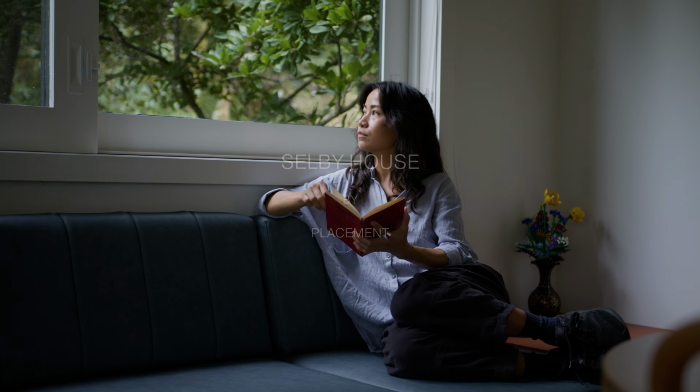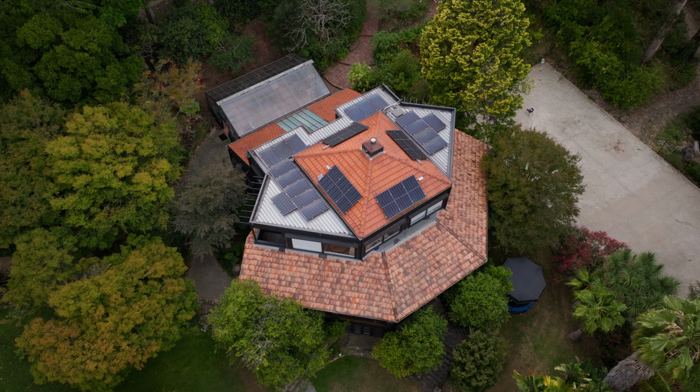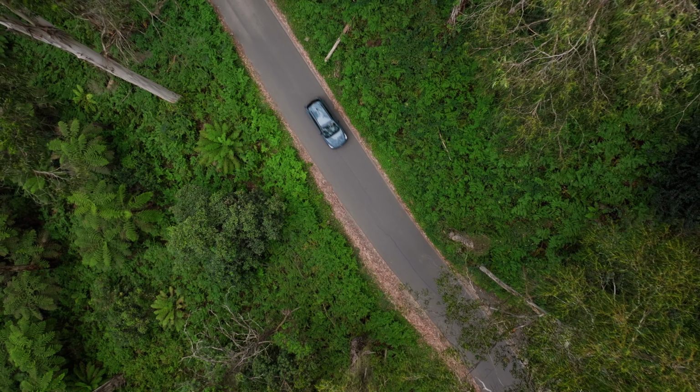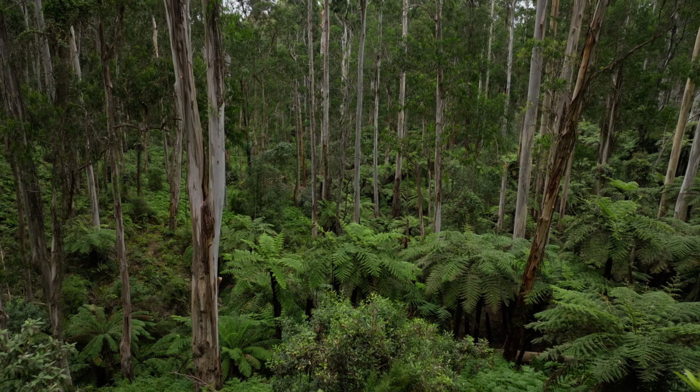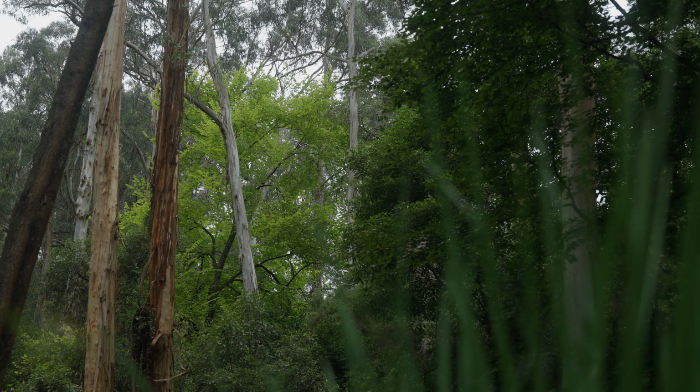Selby House is located on Bunurong country in the district of Selby in the Yarra Ranges. The house itself, it's an existing house located in the centre of a lush acreage. So you get sweeping views of native trees, ferns. There's lots of wildlife around, like black cockatoos, galahs and the like.